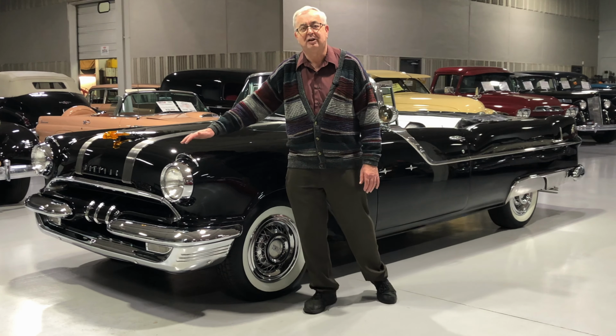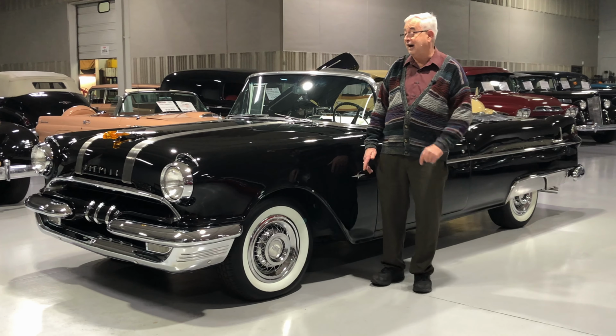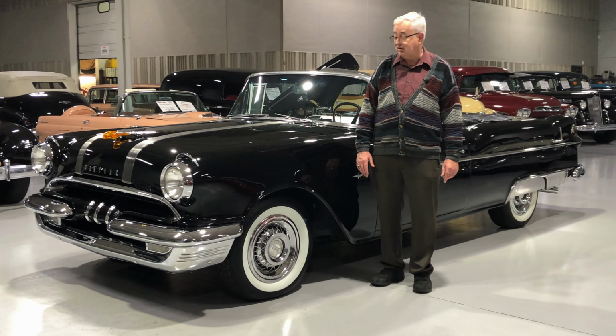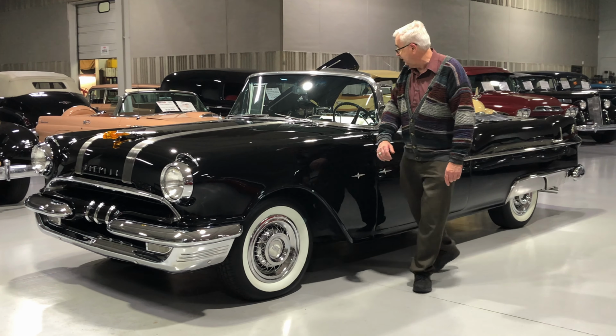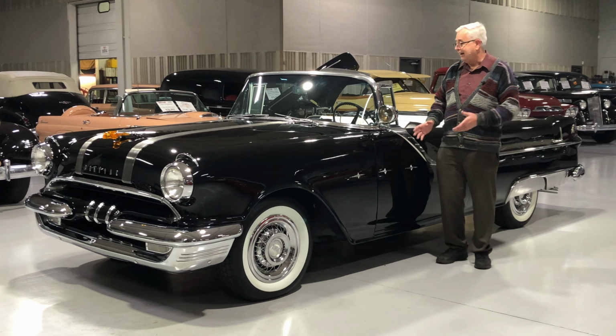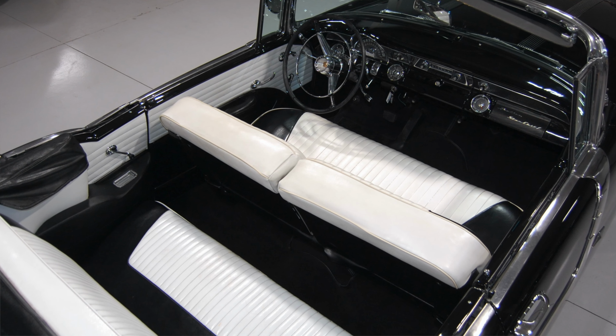All the chrome and trim goes all the way down the side. Beautiful dual exhaust in this car as well. But like I said, you got the Pontiac V8 engine, you got the automatic transmission, you take a look at the inside, perfect combination, the black outside car with the black and white interior, very, very nice. Original dash, nice thing is nothing looks like it's been modified, cut up or changed. The original AM radio is still in place, if you will.